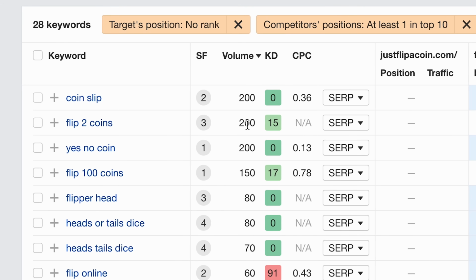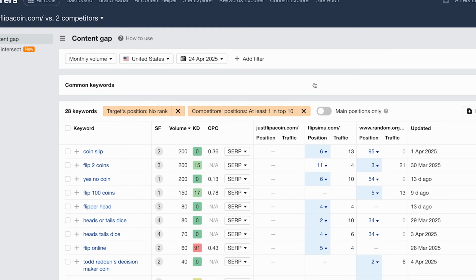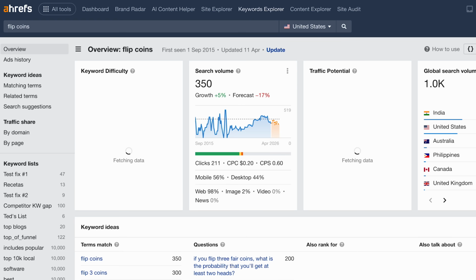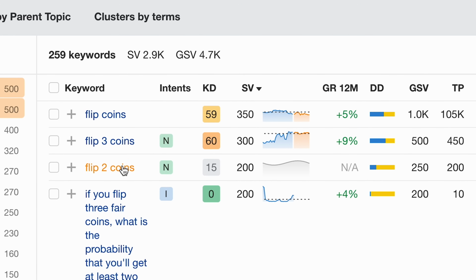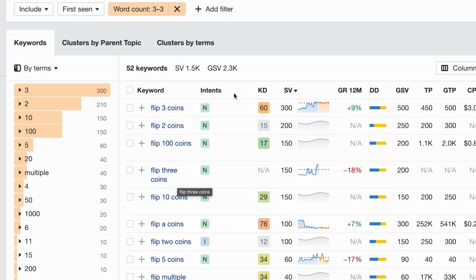Wow. There's 200 searches for just this one per month, 150 searches, and this is just in the US. Take global and it's a little different. So you know what? Let's actually open up Keywords Explorer and type flip coins. This is just showing us keyword ideas here. So we can see here, flip 3 coins is actually even more popular than flip 2 coins. That makes sense because it's a tight best out of 3 kind of thing. Yeah, right. So we can actually even narrow in more. Yeah, and it's showing us quite a bit here.